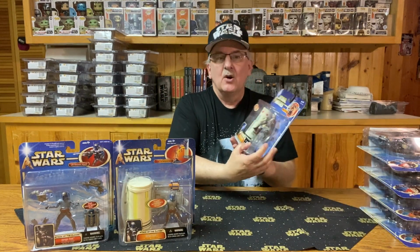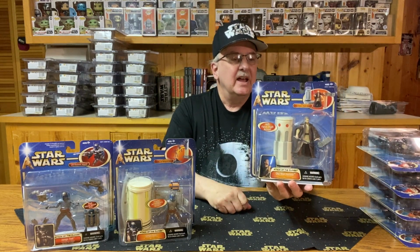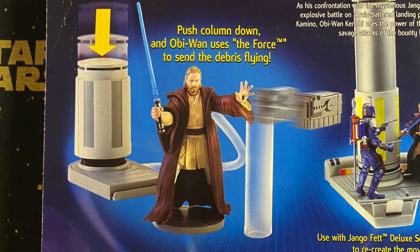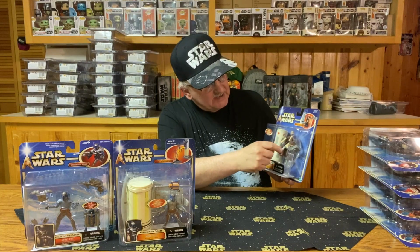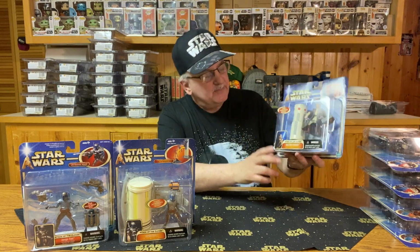Now, the other one, of course, would have to be Obi-Wan Kenobi, who has his own pillar there. And when we look at the back here, if we push the pillar down, we can see that Obi-Wan uses the Force to send debris flying toward Jango Fett. Got that nice little box there that sends it flying. We've got our nice little column there.